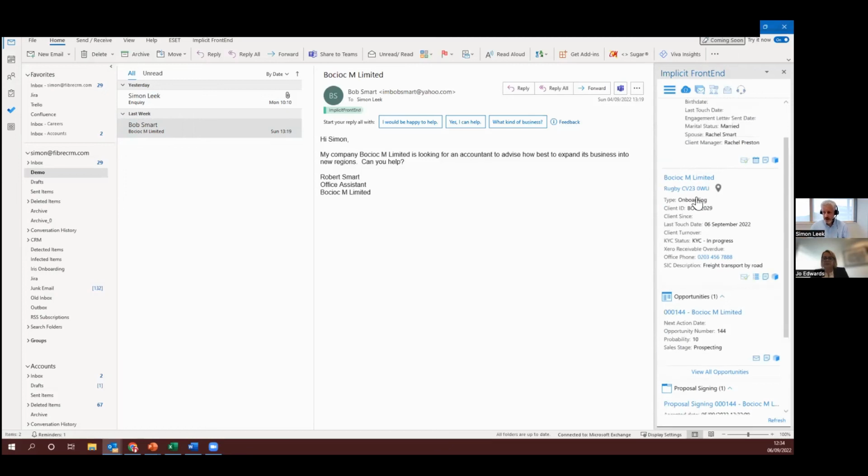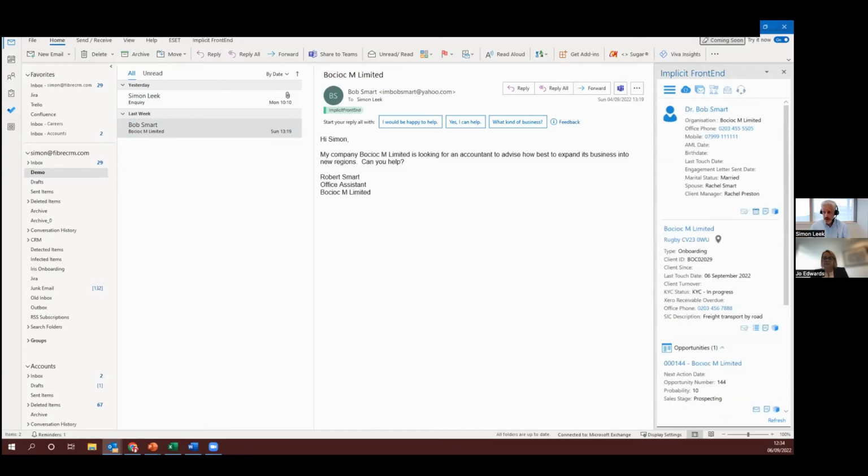And then from here, I can do things like archive the email or capture all the email conversation with Bob, so that information becomes visible inside the CRM onboarding system. So anybody in the firm that is looking at Bob will see that history of email. It's not just sitting in my inbox now. So from a reporting point of view, as you were asking earlier, Joe, it really just starts surfacing that information for everybody across the firm.